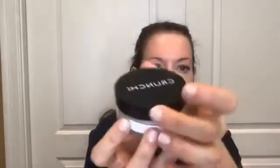And you guys, this setting powder is pure silica, and that's all you need. I always laugh when I look at ingredient lists for other translucent powders, and they're like 20, 30, 40 ingredients.